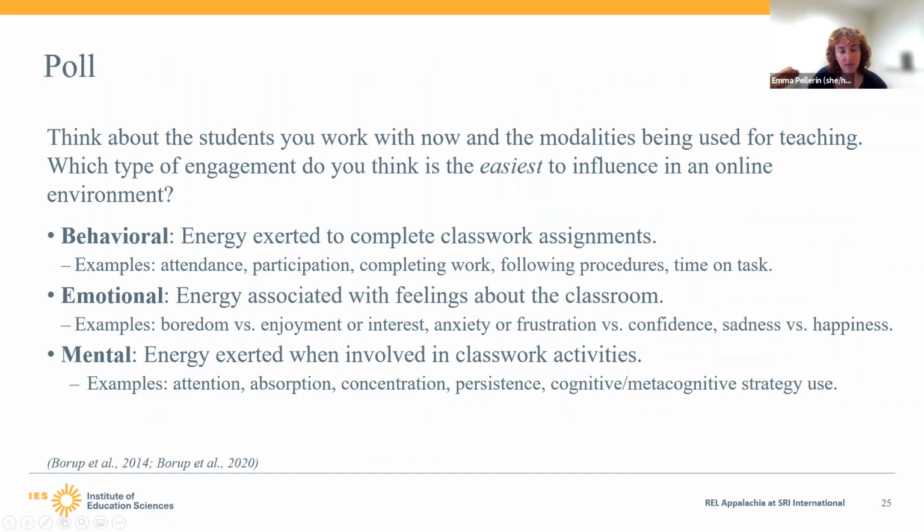So now we'd like to administer another poll. Thinking about the students you work with and the modalities being used for teaching, which type of engagement do you think is the easiest to influence in an online environment? Behavioral, emotional, or mental? So take a minute to consider the 3 types of engagement that we have introduced and how well your students are doing with each type. Depending on your role, you might think of the students in your classroom, your building, or your whole district. So I'll give you guys a minute to complete the poll.